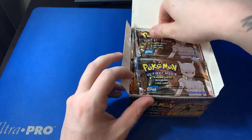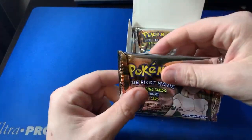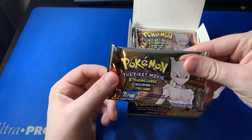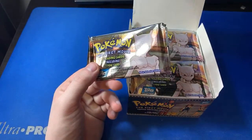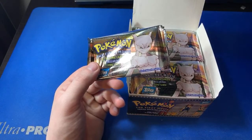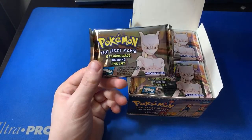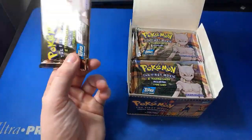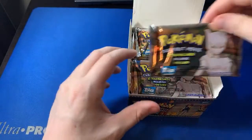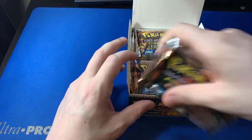So we'll get some of these packs out of here. 8 trading cards, including 1 foil. So the foil could be anything. It could be a holo screenshot from the movie. It could be one of the insert cards. The foil could pretty much be anything in this set, but for the most part, you get a holo screenshot from the movie. So let me take half of these out here.